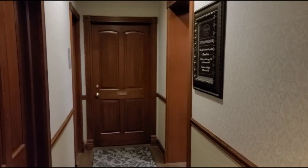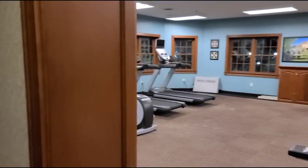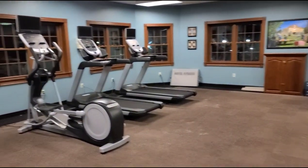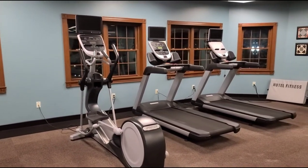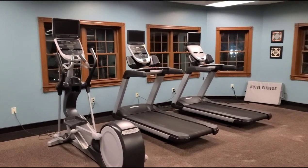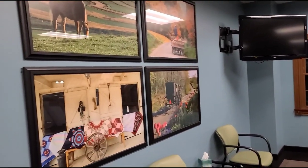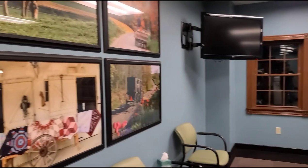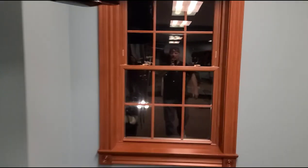Exiting the third floor elevator is your fitness room. Let's walk in and see it. Nice and cool in here. Well, they have a nice couple treadmills, an elliptical, TV, nice Amish pictures. And probably when you're on here, I'm assuming because it's dark, you got a great view of the countryside, and you do, and you can see me.